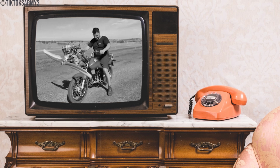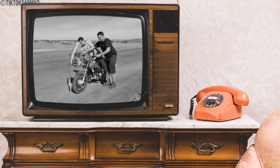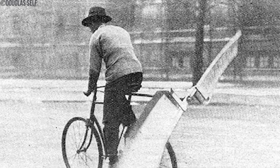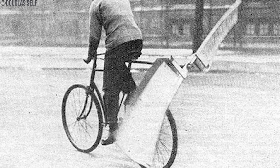The idea of a propeller-driven motorcycle came with serious risks. The exposed spinning propeller posed a severe danger to both the rider and anyone nearby. Contact with the propeller could cause severe injuries or even fatalities. Moreover, the strong air currents generated by the propeller could make the motorcycle unstable and difficult to control.